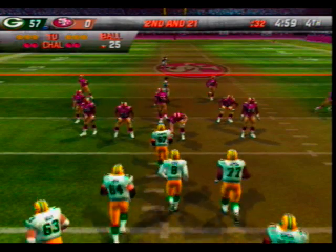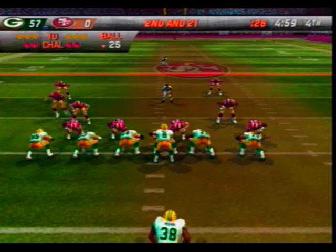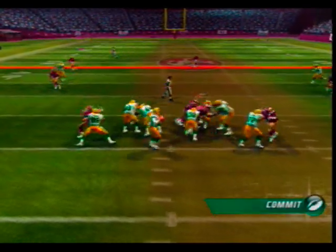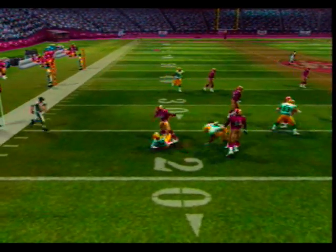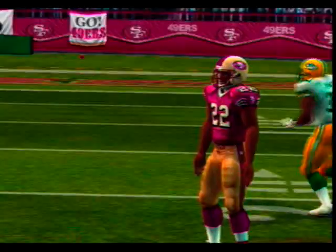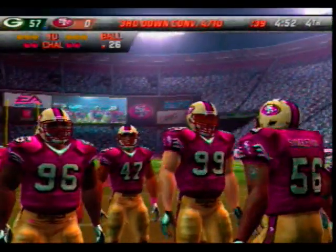Second and long. Ball on the 25-yard line. Get some slack going! Come on! The 49ers line up in a 4-3. Throwing. And he makes the grab. Carroll records the stop at the 26-yard line. Number 8 picks up next to nothing on that one. That pass goes for about a yard.